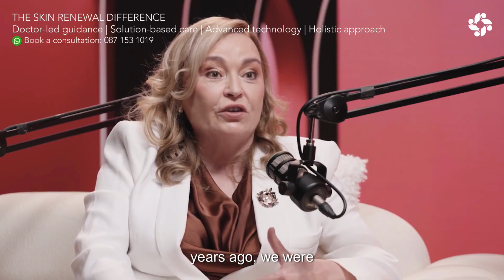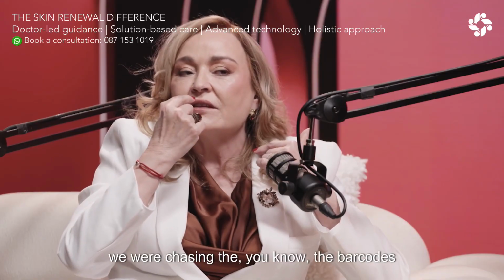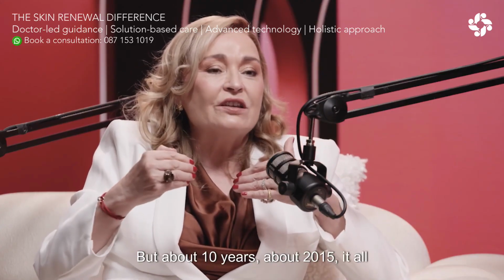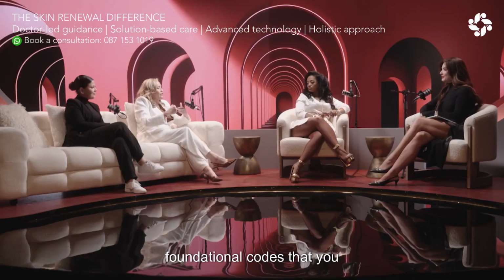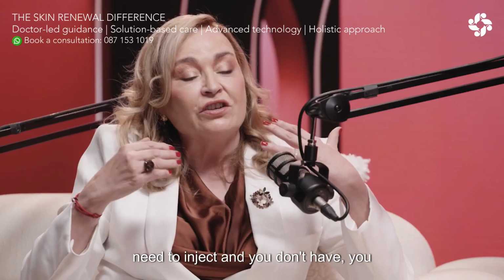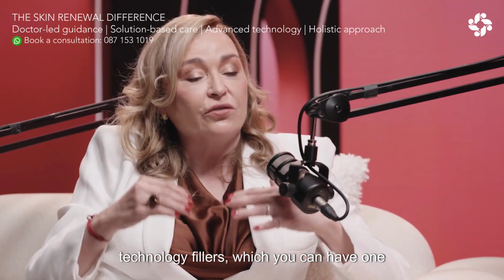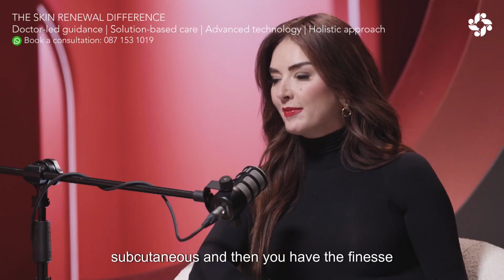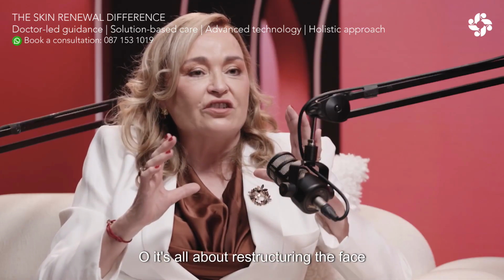When I started doing fillers, I'm talking 25 years ago, we were chasing wrinkles, nasolabial folds, the barcodes on the lips. But about 2015, it all changed when we realized that there are foundational codes that you need to inject, and they're not superficial. Also, there's the development of new technology fillers: one that goes deep on the bone, another that goes in the subcutaneous, and the finesse fillers that go into the dermis. So it's all about restructuring the face.